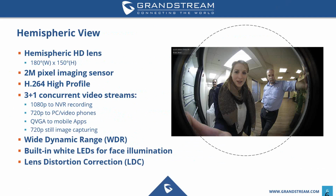It's a SIP device, so it'll support the H.264 video codec and any other SIP video device that you might want to connect to it. It gives you a variety of different concurrent video streams. 3+1, which, the easier way to say that, basically gives you 4 concurrent video streams. The example there is it can feed one to an NVR, another to a video phone, an IP phone, or a mobile app, and another one for still image capturing to an FTP site, something like that.